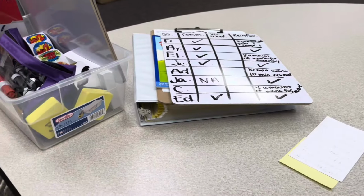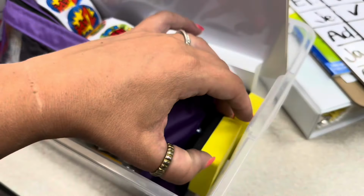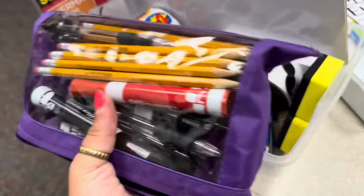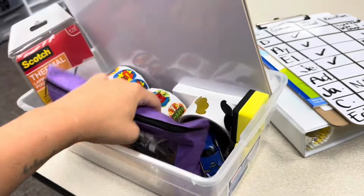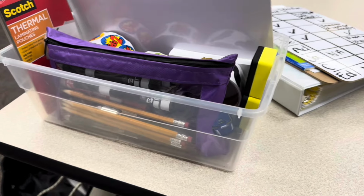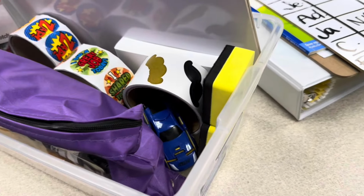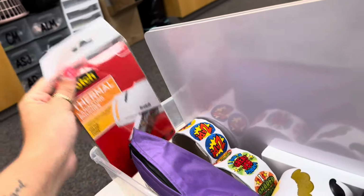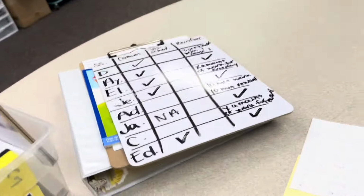Okay, on the desk, I put stuff I'm going to use with students. So whiteboards, erasers, pencils, and such. Usually in my classroom, I have this in an acrylic thing that I keep behind my desk until I need to use it. I don't obviously have that here, but some stickers, a car, index cards, and then like I said earlier, I wish I had a laminator to be able to use. Here's my quick notes.